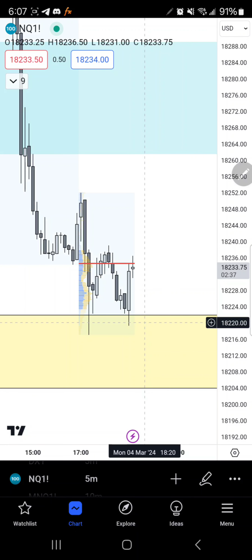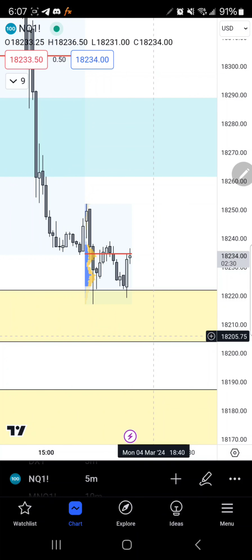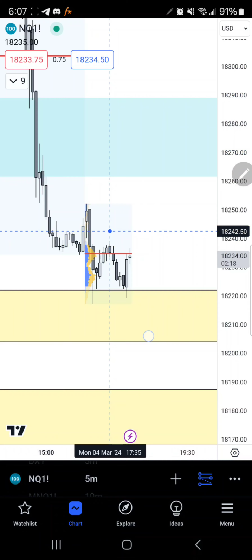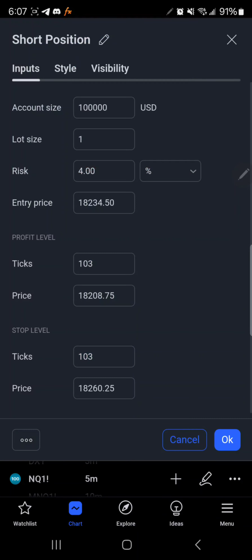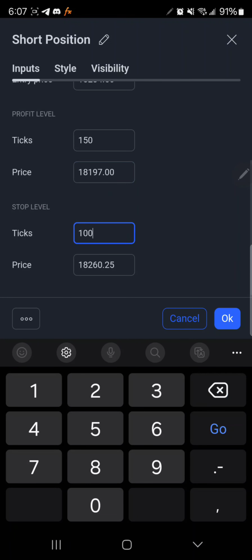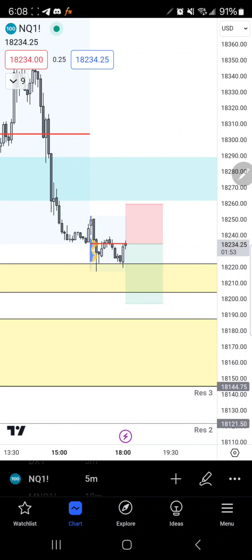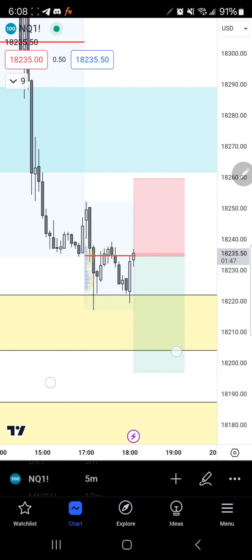But I'm still a little cautious because I kind of see what looks like a double bottom, but it looked more like it was going to go down. So here I'm showing you the trade I'm taking. Selling from there, as you guys know, 100 tick stop loss. And then TP is just whatever the levels are looking at or when I reach my profit target.